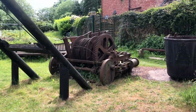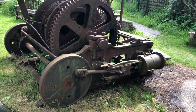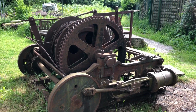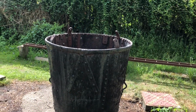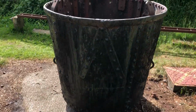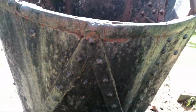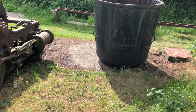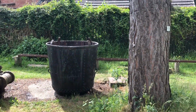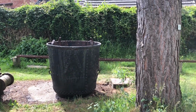And I guess that would have been his winding stuff. Bloody hell, look at the size of that for a bucket. That's a bonny bucket, that is. Hey, God, look at the size of that. I don't know if I can put it in perspective. There's a tree. That's 5 foot tall, 5 foot round.